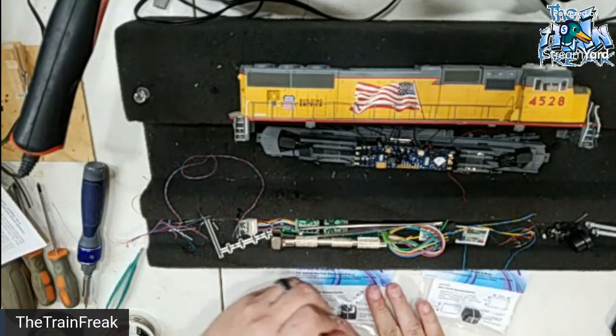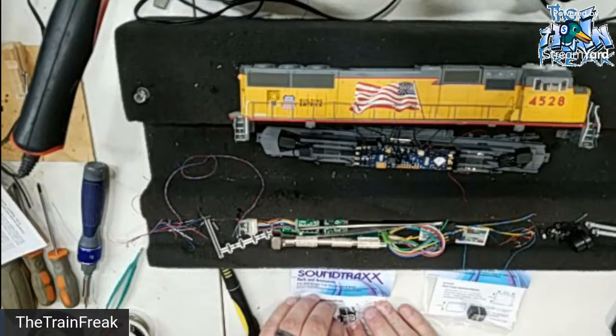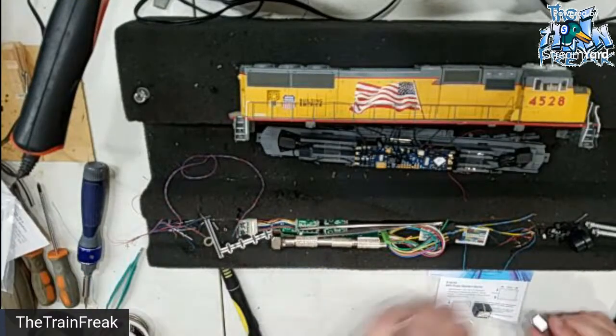Now, when wiring in multiple speakers, especially if they're 1 watt, so you can get a 2 watt total, you need to make sure that you wire these in series and not parallel. Parallel is a big no-no.